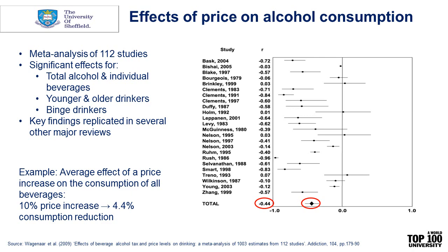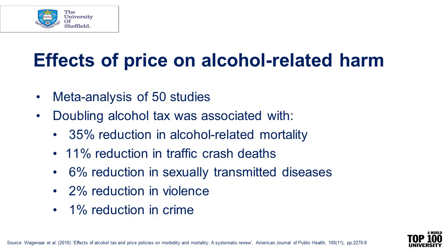Now, of course, it's not alcohol consumption per se that we want to reduce. It's alcohol-related harm that we're really interested in. And a further meta-analysis of 50 studies concluded that doubling the relatively low US alcohol taxes would lead to a 35% reduction in alcohol-related mortality, an 11% reduction in traffic crash deaths, and smaller reductions in sexually transmitted diseases, violence, and crime. So all of this is why the WHO recommends increasing the price of alcohol as one of its best buy policies for reducing alcohol-related harm.